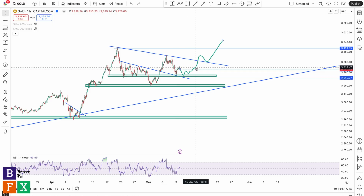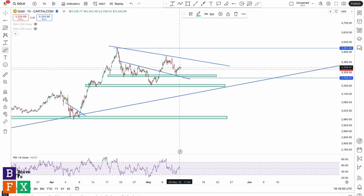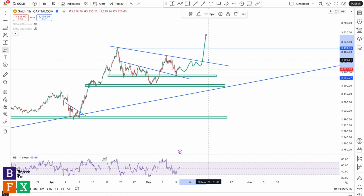But in any case, if price decides to go up, we definitely have to take out this trend line, right? That's the reason why the most probable case scenario for a bullish trade opportunity will be waiting for price to come here, consolidate a little, followed by a bullish move to the upside. Then this will be a very good opportunity to go long, as I explained earlier. That's it briefly for the bullish case scenario.